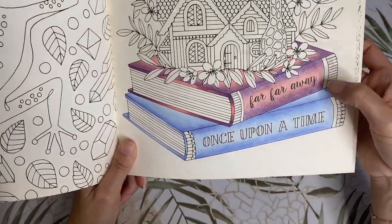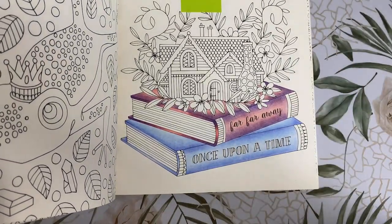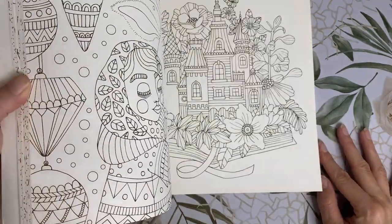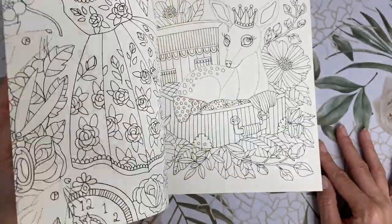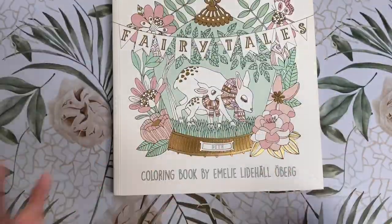The blue one's not too bad. I'm not a big fan of this one. I was just trying my own little colour combinations out there, and I didn't know what I was doing. And I think I was even using a blender pencil there because I wasn't quite sure how to blend properly. The pictures are quite cute, but not really my style of colouring. I do know a lot of people love this book though.